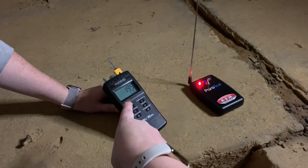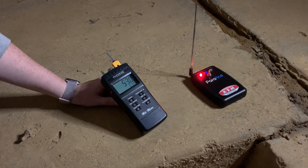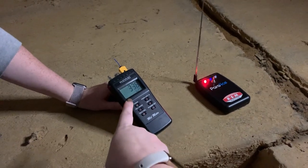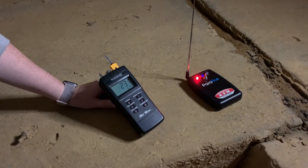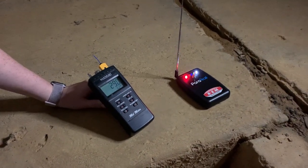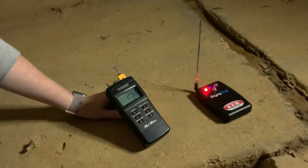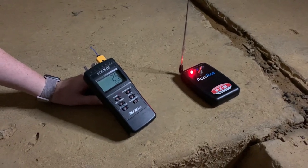55.5. Holy shit. 49.3. 53. 53. That's awesome. Gosh. Did you hear that? That was a footstep all the way up there. Hi. How are you?